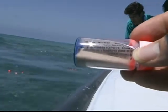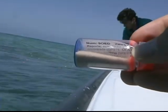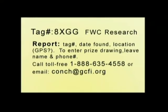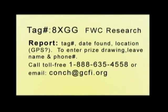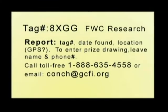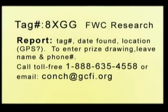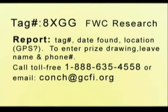Inside the drift vials, Glazer's team has placed a piece of waterproof paper that says, in both English and Spanish, to report finding the vials to a toll-free 800 number in Florida. The letter goes on to explain that the caller will be entered in a prize drawing for $250 and receive a conch restoration hat. But why is a conch researcher concerned with water flow?